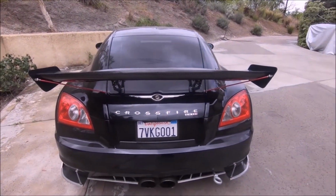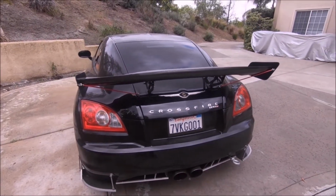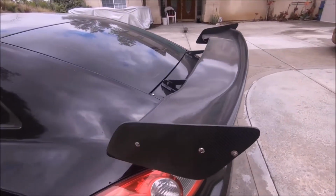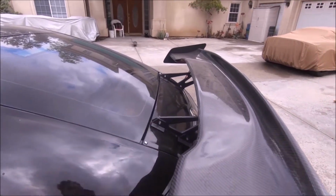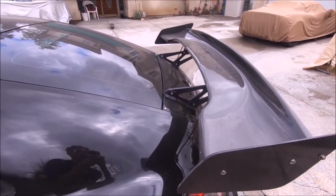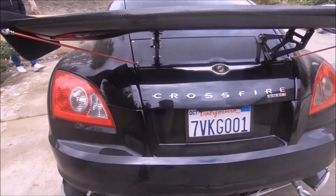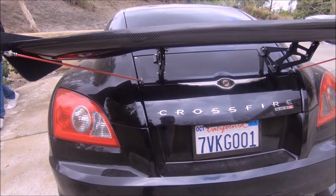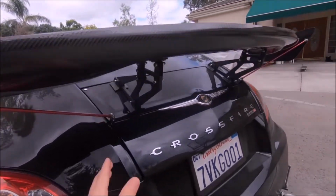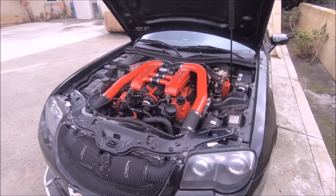This is just kind of a crappy eBay wing, so I'm planning on mounting a real big GT wing pretty soon. Even though this car is an SRT6, it would normally come with a fixed, almost whale tail like wing that doesn't move at all. So what I did is I actually swapped the active wing from a regular Crossfire where the fixed wing would normally be, and then that allowed me to mount the other wider carbon fiber wing with some just generic mounts to it. Now I'm going to show you what my engine bay looks like.